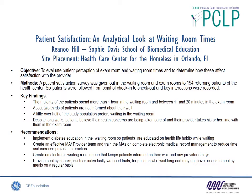I suggested a queue that keeps patients informed so they know what's going on with their wait and they know if their provider is falling behind schedule. And lastly, based on popular requests, I suggested that there should be healthy snacks such as individually wrapped fruits in the waiting room for patients to benefit from.